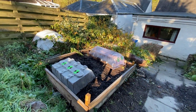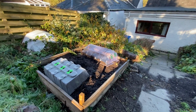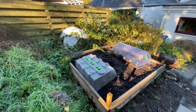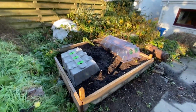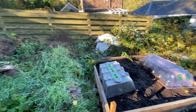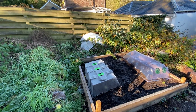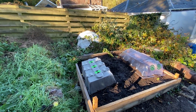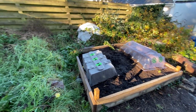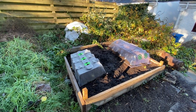Squash bed, one of my great successes this year. My first time ever growing squash. 6 foot by 6 foot bed. Ignore these cloches, they're just sitting on there to get them out of the way. But the squash plants themselves just spread themselves all over here, and I got some lovely squash. Have a look back at my recent videos, you'll see some videos talking about my squash harvests. So I've got lots of squash to store and to use over the coming months.